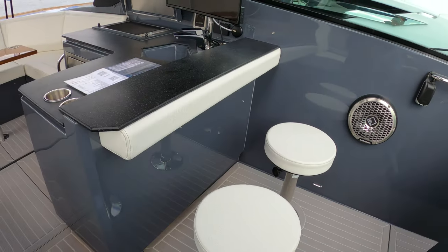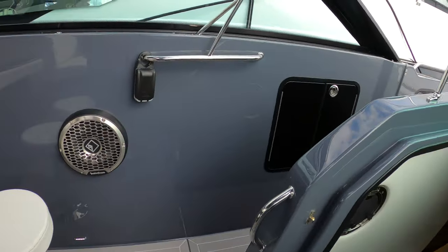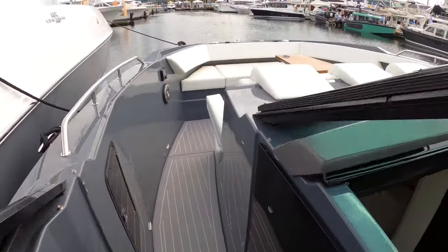Beautiful. Look at those bar stools. Like a mini bar with those 2 bar stools. That is so cool. Check out this bow.